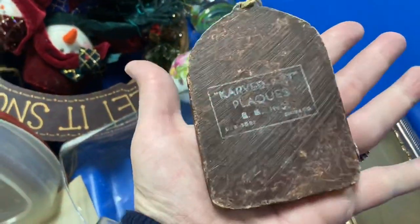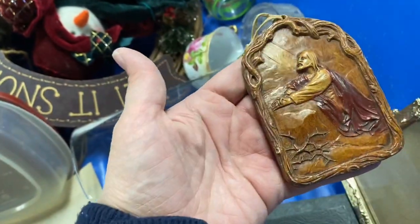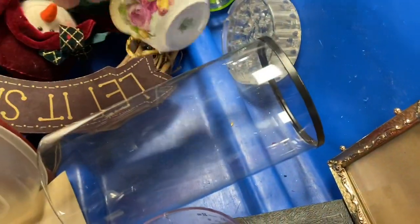I found this little treasure trove of some vintage. There was this little plaque, and then you can see a Limoges teacup. I turned the camera off because I needed to dig, but I also found the saucer and then an old flower frog.